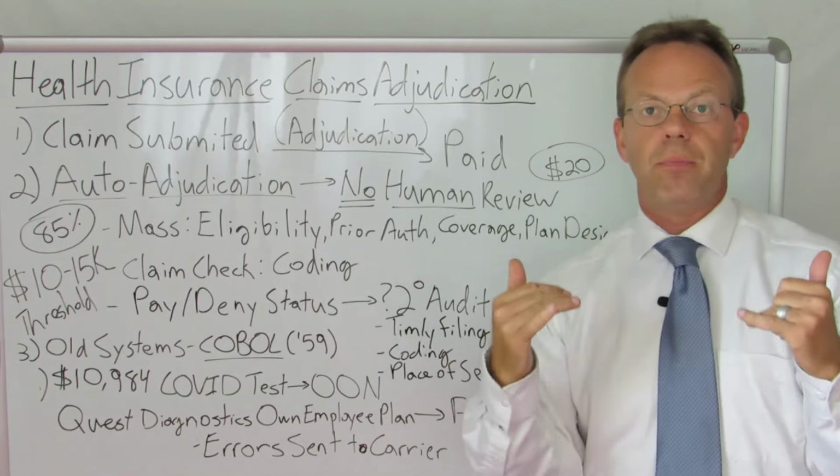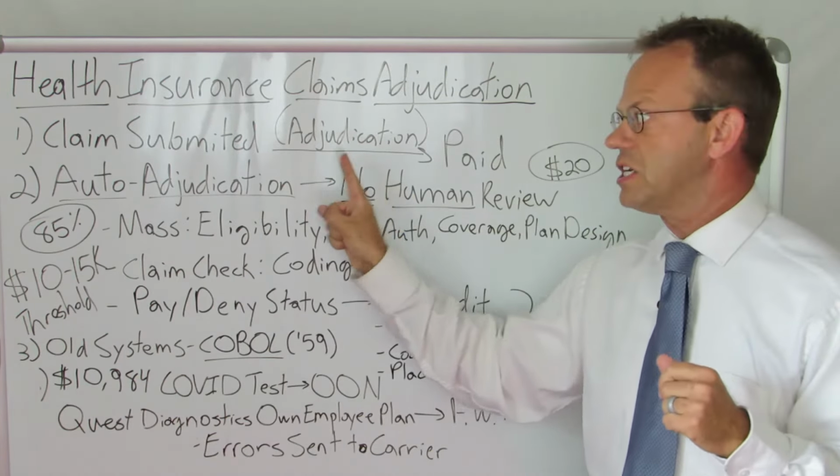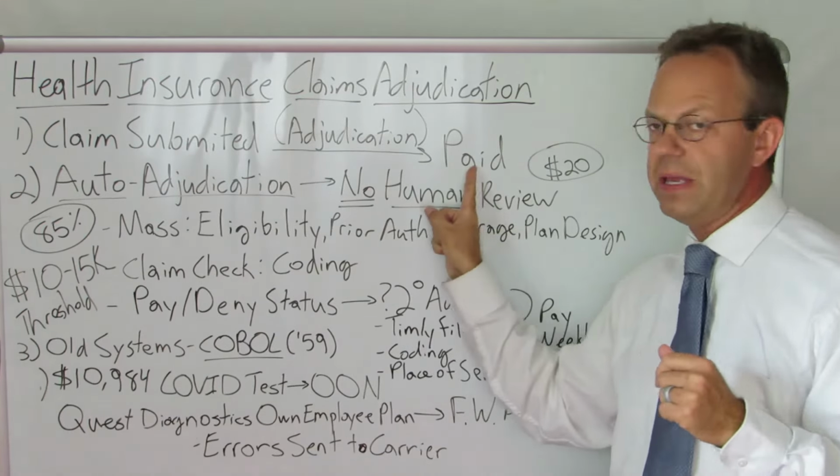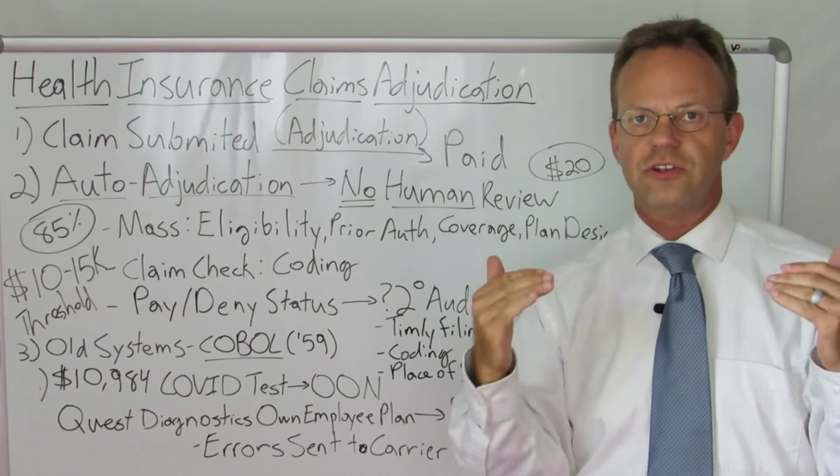So, what's my point for today? My point for today is that there's a big black box here in adjudication between claims being submitted and claims being paid, and it's very important for us who work in benefits and healthcare and health insurance to know how that works.